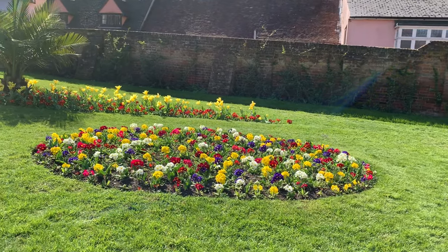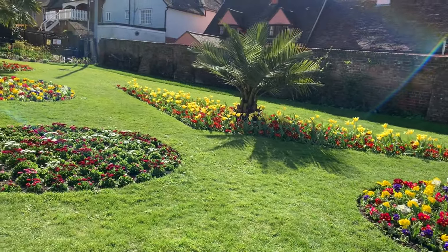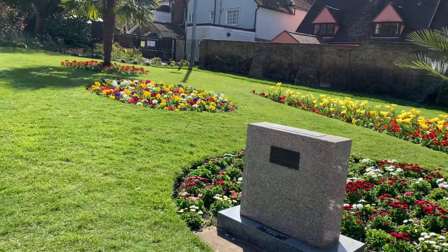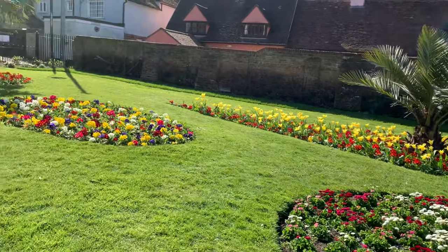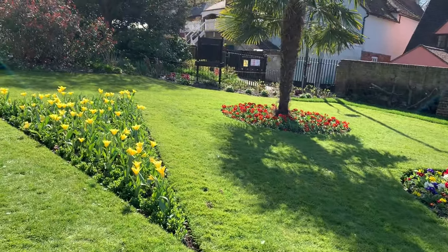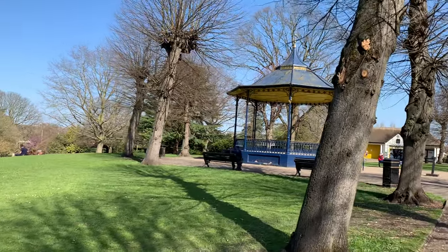I don't think you're allowed to go on the grass, Sinta. The grass looks very green. Come out, guys. If everybody goes on the grass, it will die. You might get told off, right? Nice. Let's go back. There'll be lots of squirrels.